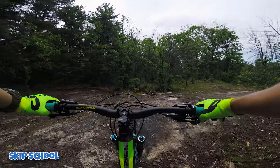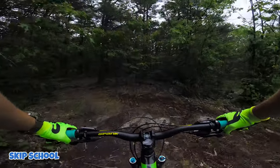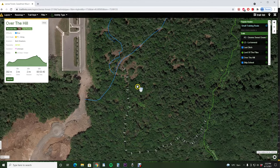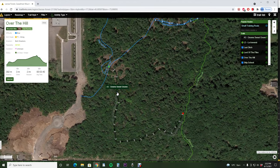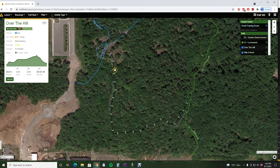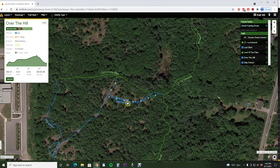Where's this go? Just check my map here. All right, so when you get to the top of the hill here, you can kind of explore around on top. I actually missed this run, E3, Gnome Sweet Gnome. I didn't take it. I didn't even realize it was there. So be sure to try it out and let me know how it goes. So what I ended up taking was over the hill, and it's kind of a cool little downhill, and it just brings you back to the L3, the Traverse.